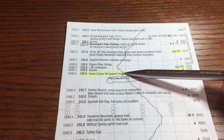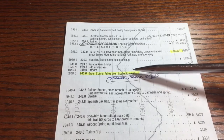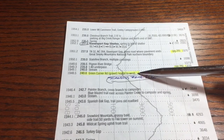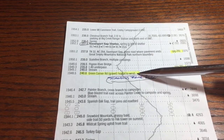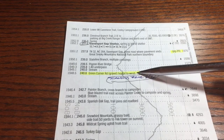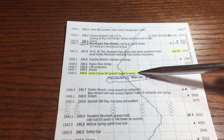Verizon you can get down here at the road. If you hike up to the Standing Bear Farm hostel, you only have AT&T service up there. And for some of the AT&T people, that was the best service they'd had so far since starting out their hike. For Verizon, that was about the first time I didn't have a signal where somebody else did.